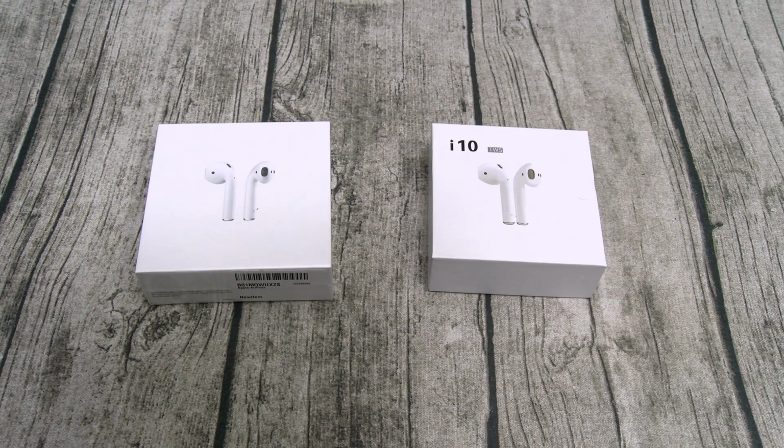Now with the Airpods, you're looking at $160. With the i10 TWS, you're looking at around $40. Let's go through the main features of each. With the Airpods, you get the W1 chip. You got 5 hours worth of battery on a single charge, and with the charging case, you got an additional 24 hours. You also got fast charge, so 15 minutes of charge is going to give you 3 hours worth of playtime. And you got your auto connect to your iOS devices. With the i10 TWS, you get 4 hours worth of battery life and an additional 10 hours with the charging case. It is USB Type-C. You got wireless charging, and it works on Android and iOS devices.